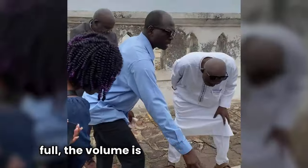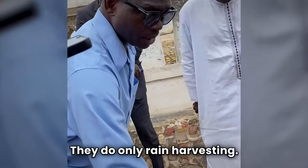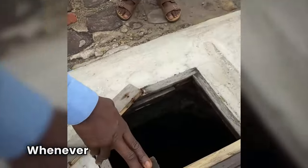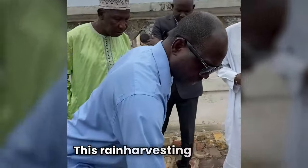When full, the volume is about 20,000 gallons. They do only rain harvesting. We have some pipes around the building. Whenever it rains, they harvest the water and store it here. So this is rain harvesting.